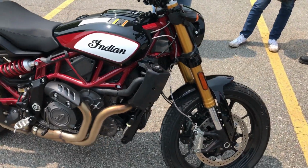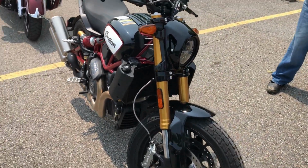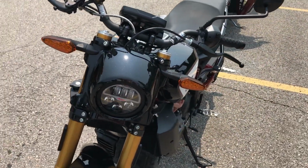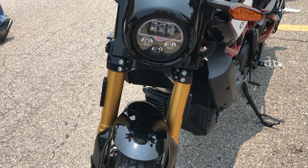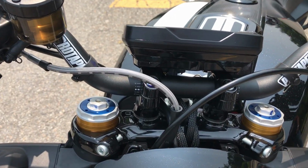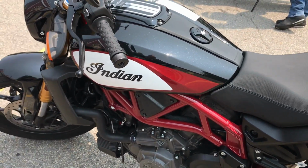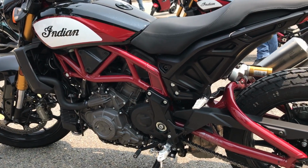Comes with high-end dual disc Brembo brakes up front. Inverted fork. It's fully adjustable. Comes with a moto-inspired Pro Taper handlebars and the really nice LED front headlamp. You see that exposed frame on this side as well. It's got the rear passenger pegs.